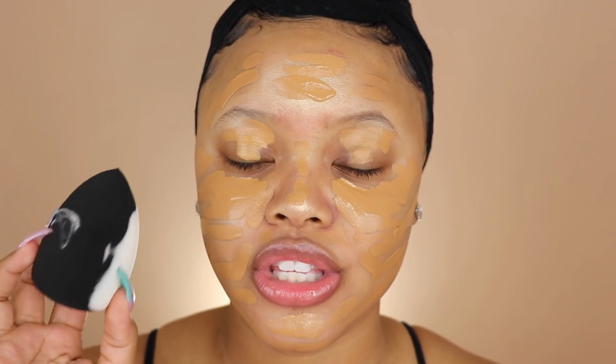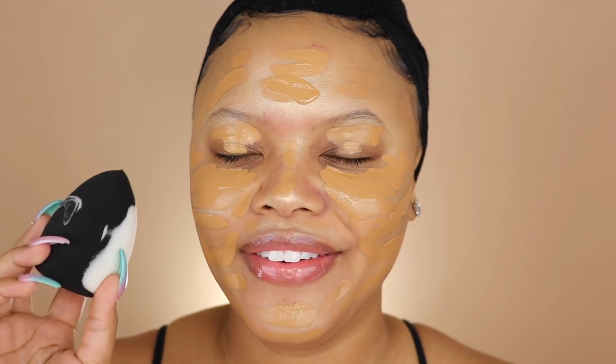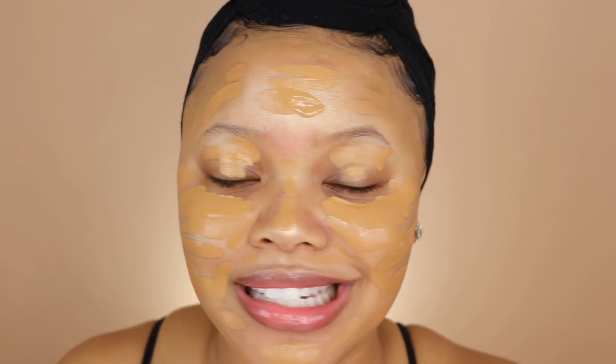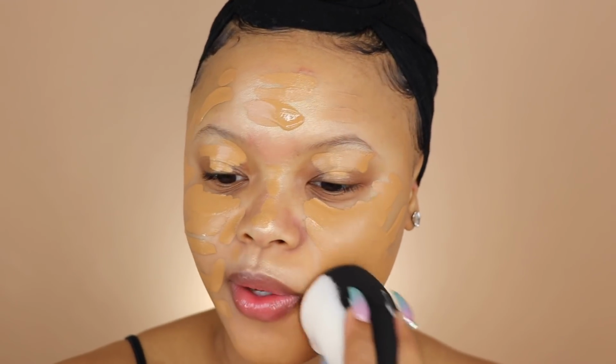So I have my beauty sponge here. This is from Sonia Kashuk. I got the 2 for $10, and this honestly is my favorite beauty sponge at the moment. It's affordable. Real Techniques is out of the way now. My little diamond beauty sponge, Sasha, now is this one. I love this one so freaking much. So what I'm going to do is blend out my foundation.